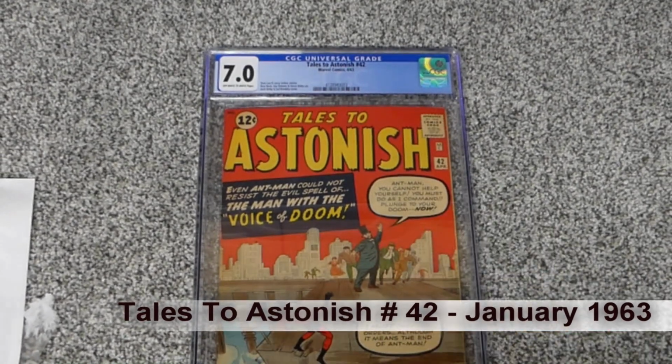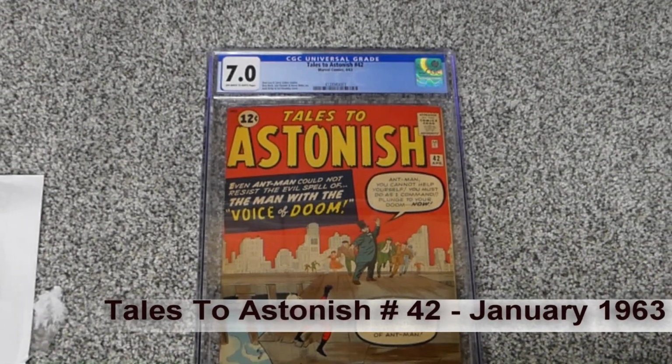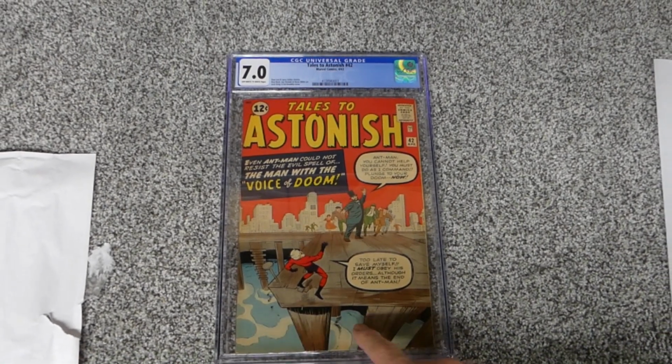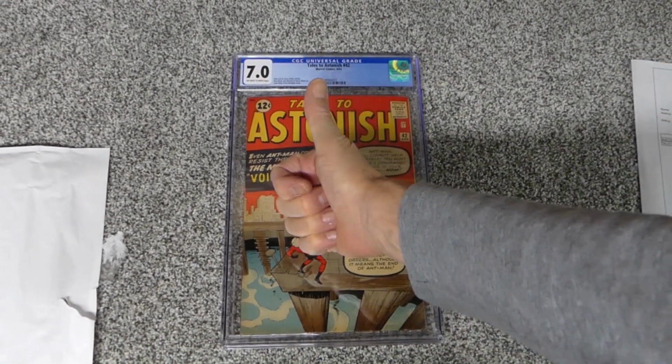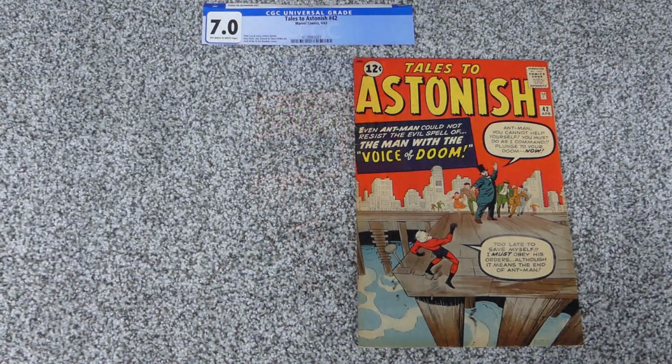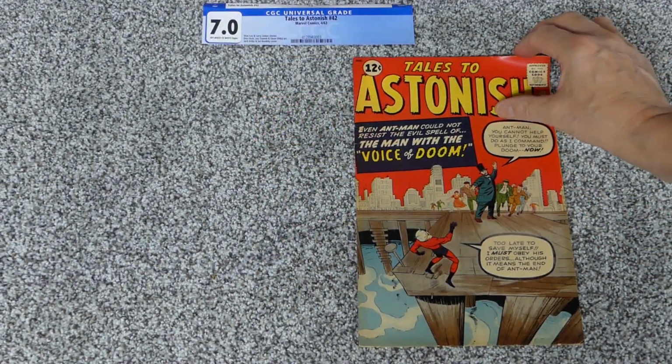So this is Tales to Astonish number 42 from January 63. This is pre-Wasp. But look at this cover. It's just magnificent. The colors. There's a difference between the color of Ant-Man's costume and that orange background. And so I put a bid in it and won it, and so I'm happy to have it.